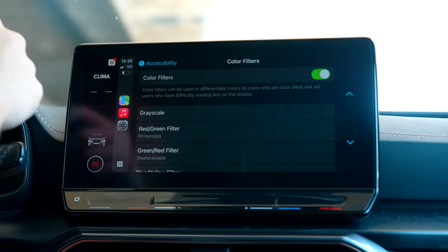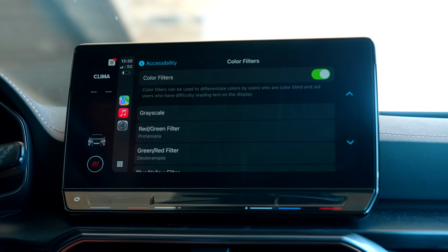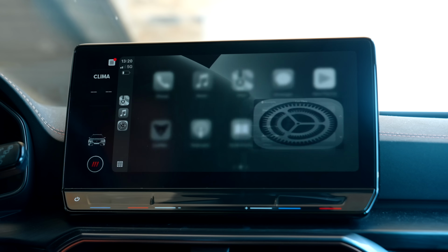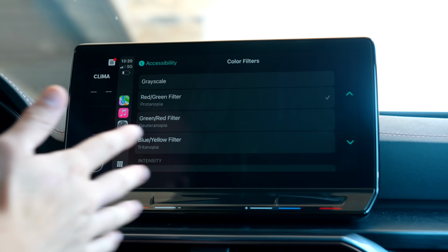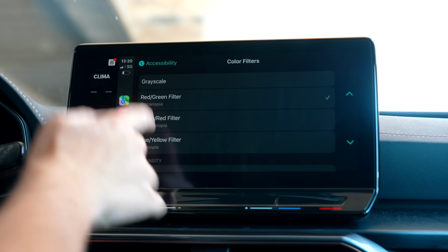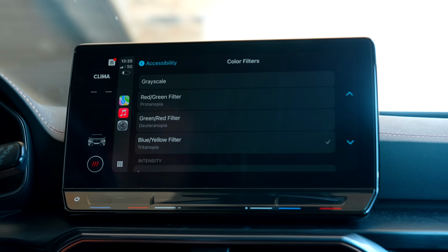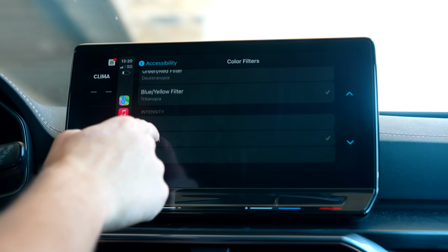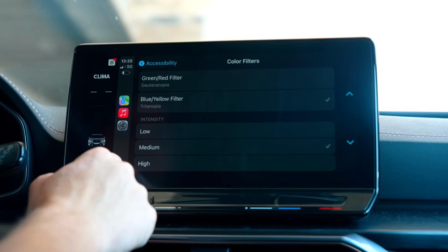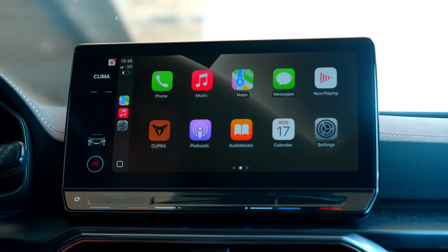So if you actually activate that, this is obviously for color blind or aid users. So you can actually go total grayscale inside of CarPlay. You have the green-red filter, the red-green filter, but check this out. If you don't have any accessibility issues, even if you do, this is pretty cool. Blue-yellow filter, and you can actually change the intensity now. So this looks pretty great right now because they make the colors a lot more vibrant.